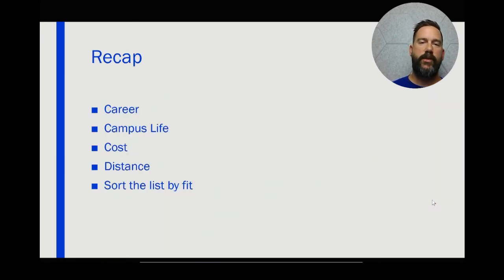All right, so just to recap, when you're making your list, obviously you're going to consider your career. That's first and foremost. Most people go to college for a good career afterwards, not just to get the knowledge. Then the campus life, cost, distance from home, and then you should sort the list based on your fit, like the likelihood of you being accepted there.